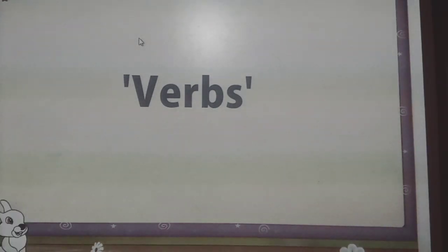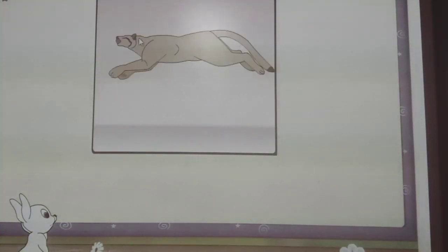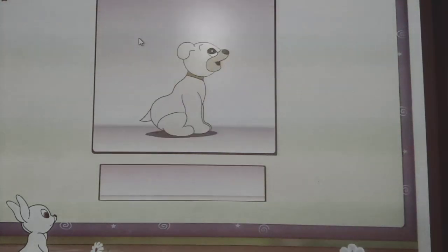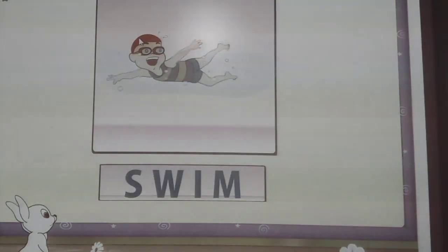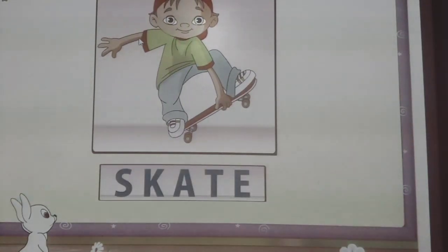Come, let me tell you more about verbs. Here are some pictures showing actions. Let us name them. Run, jump, swim, and skate.